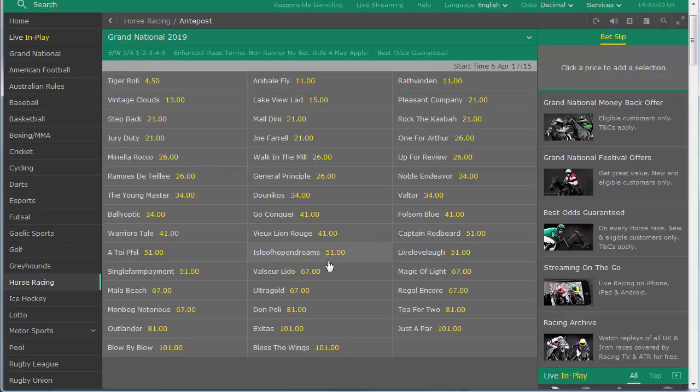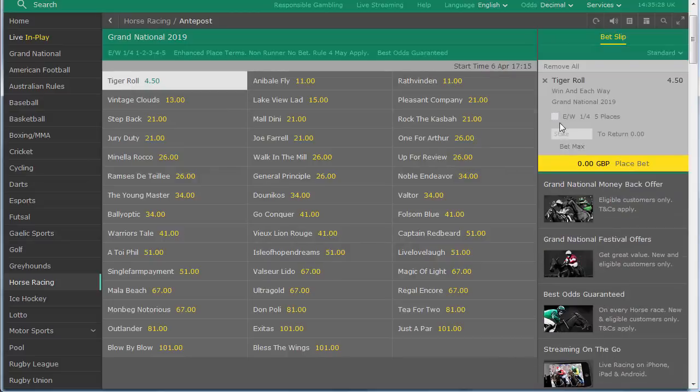Now, an each-way bet is where I'm not actually going to place a bet. I'm not even logged in here. But if I was to stake £10, ordinarily £10 to win, then I would get back £45 because I'm betting at odds of 4.5. Now, each way, if you have a look at the fine print here, it's kind of greyed out, but it says 1/4 and then 5 places. If I select that, you see that my stake goes up to £20. What you're actually doing is you're placing 2 bets.